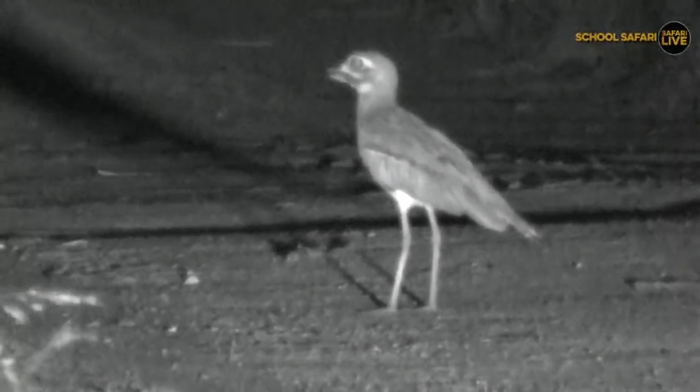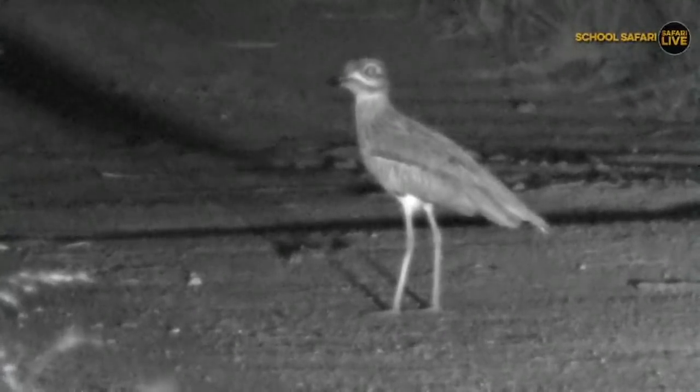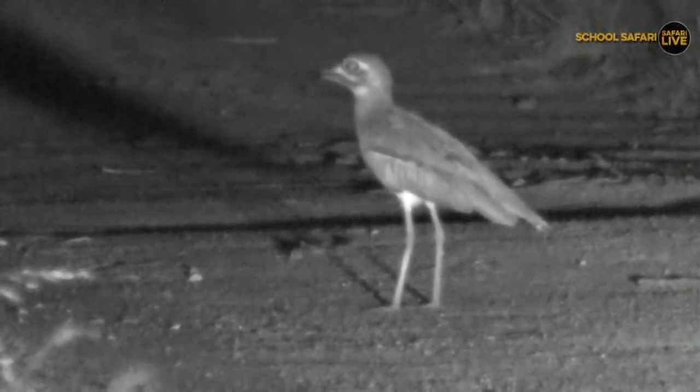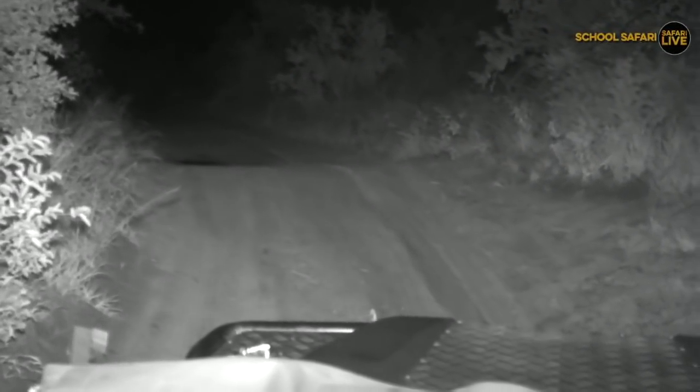Oh, he shook his head. Now, birds don't have teeth like we do, so they will take a scorpion like that and probably smash it on a log or on a rock or something until it gets nice and soft, and then they put it inside their throat before swallowing. And off he goes. There we go. That was fantastic. Well done, Seb.